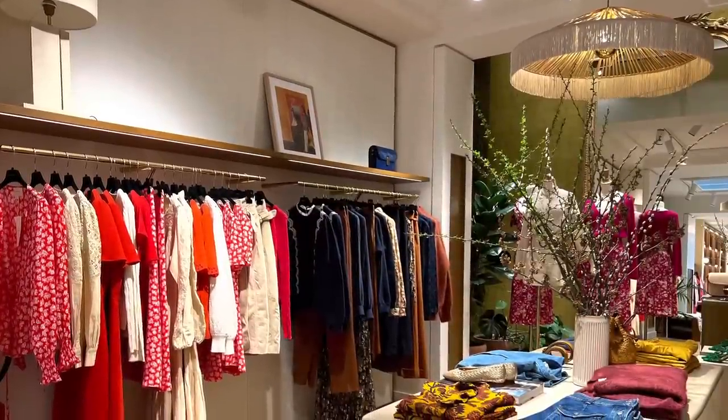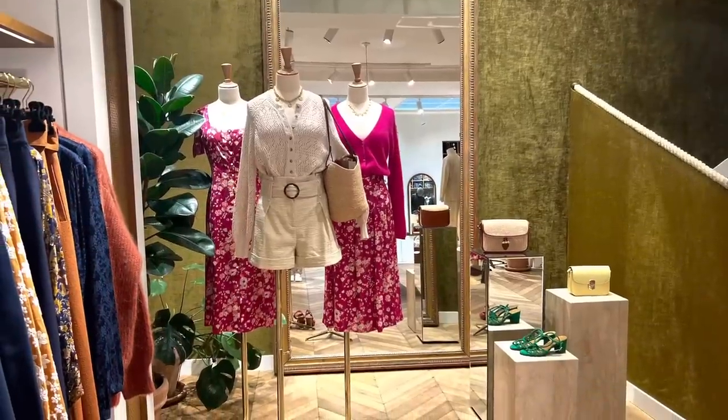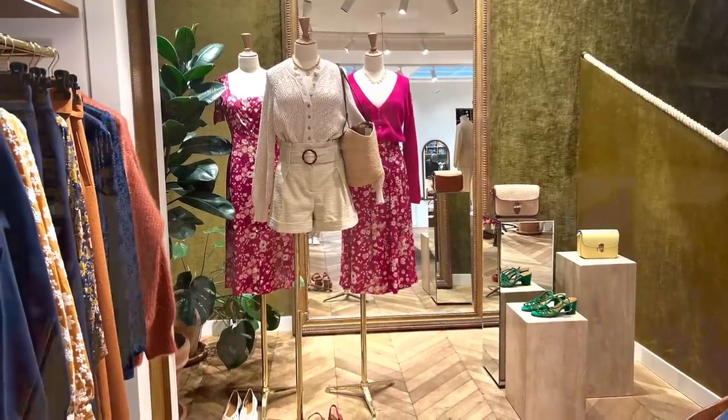The entire store, as you can see, is beautifully curated. Every inch is so thoughtfully planned. The layouts, the colors.